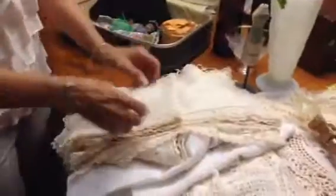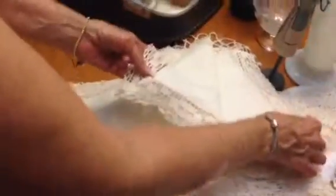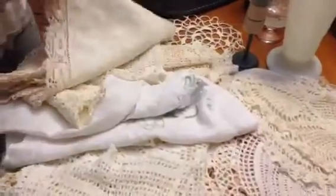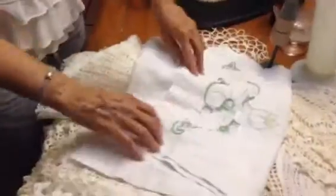You know me and my suitcases. I have to have the suitcases. It's all about the suitcases. So I got that little suitcase, and then I got all of these doilies. I don't know how many of these placemats there are, but these will make really pretty lace books. They're ready to go. There's 1, 2, 3, 4, 5, 6, 7, 8. There's 8 of these.